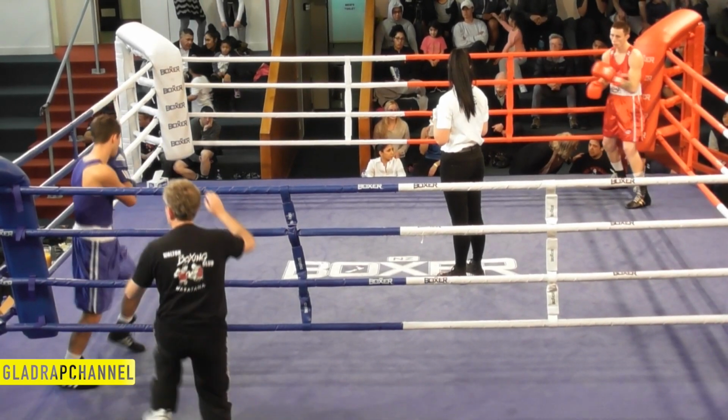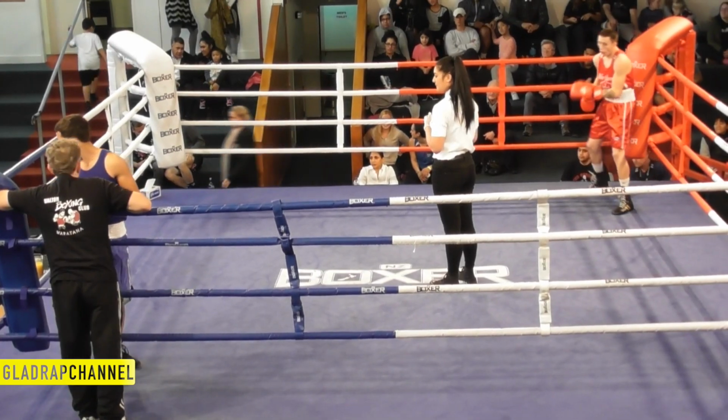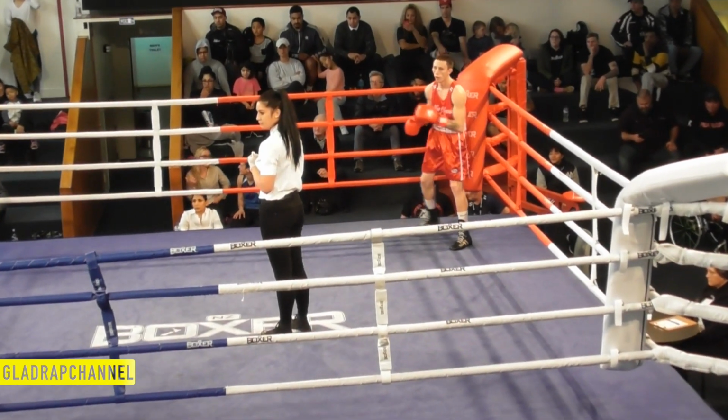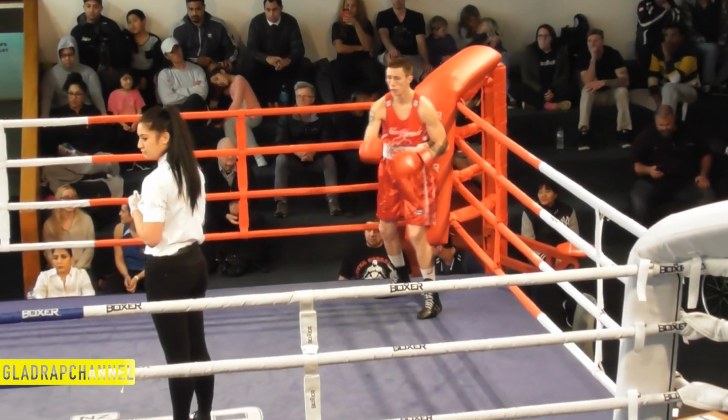Yeah, he's got a bit of swag about him in the red corner. He's very amped and ready for this one. So 3-minute rounds here. Is this welterweight, I'm guessing? Yeah, about the 69 kg mark.